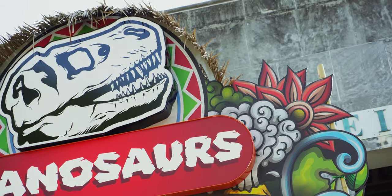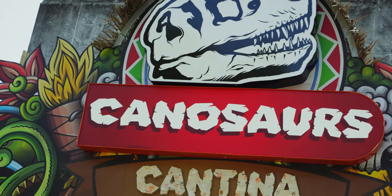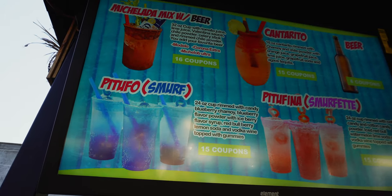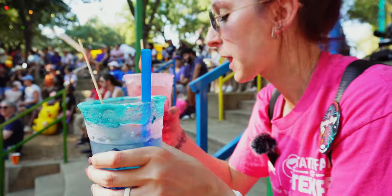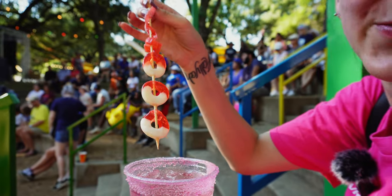So we walked over to the Cantosaurus where they had different drinks, and I got the Pitufo, which is the blue cocktail, and then the Pitufina, which was the pink one. I only knew of the blue one, but when I walked up, they had the blue and pink, and I asked them which is better, and they're like, they're both good. So I was like, let me go ahead and get both. They were so delicious and refreshing. They weren't overly sweet, even though they had a bunch of candy in there and the sugared rim. It was so good. I finished it just during the show.